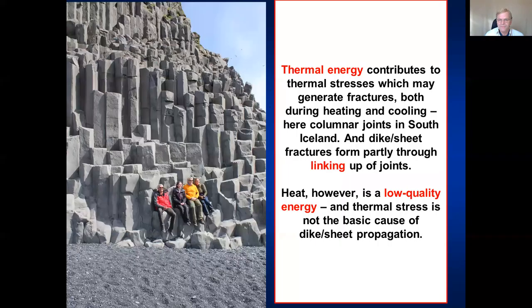Of course, there is thermal energy. There's no question about that. Thermal energy comes from the magma being added to the magma chamber. But thermal energy or heat is a low quality energy. And even if thermal stresses can generate fractures during heating and also during cooling, as we see here, these are columnar joints formed during cooling of a sill in South Iceland.